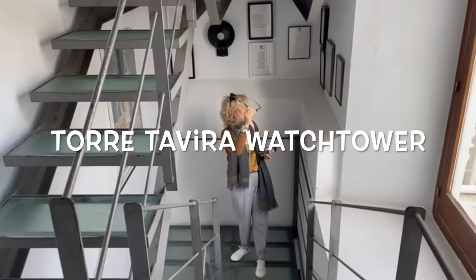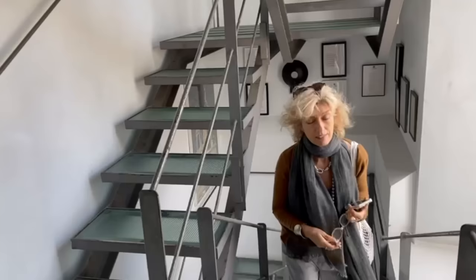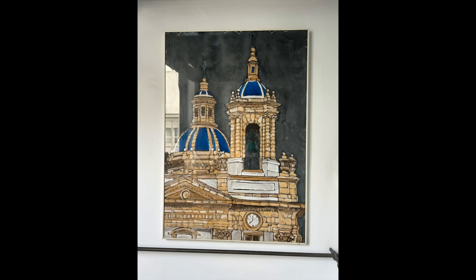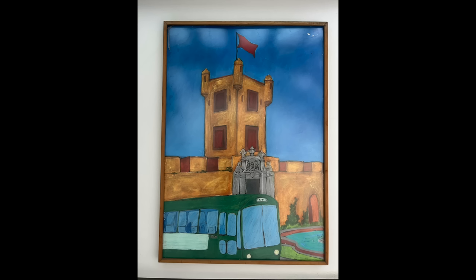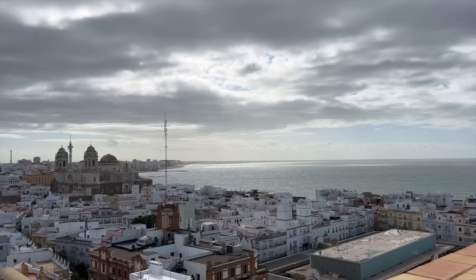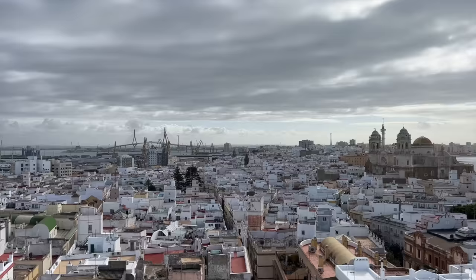Today we found the watchtower with the best panoramic views and the first camera obscura in Spain. The camera obscura projects a real and moving image of the panoramic views at that precise moment. It's like being inside a photo camera. It lasts for about 15 minutes. You're in the dark room and it's incredible. It's projected onto a circular disc that they can tilt. They can bring it up and down to adjust the focus.